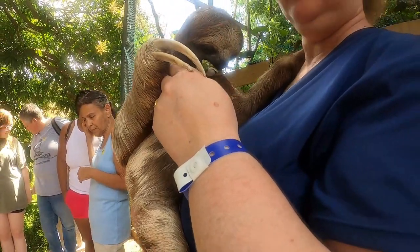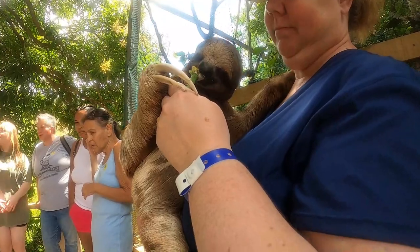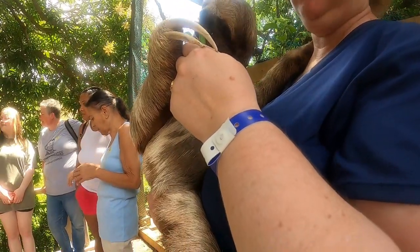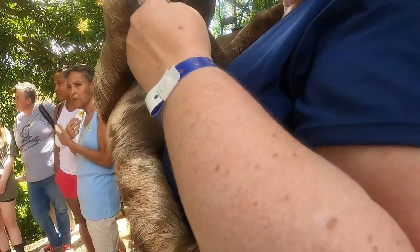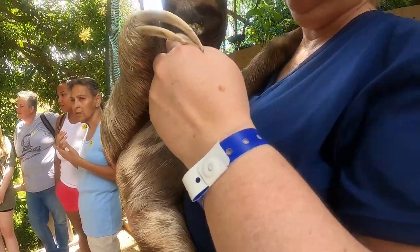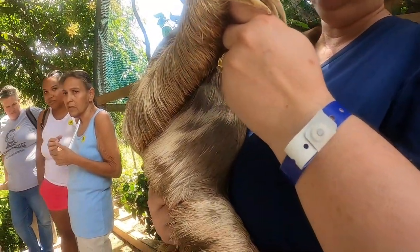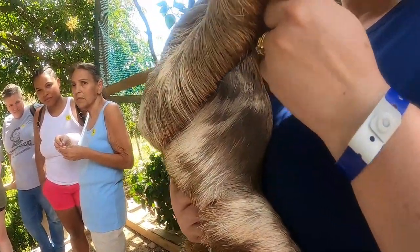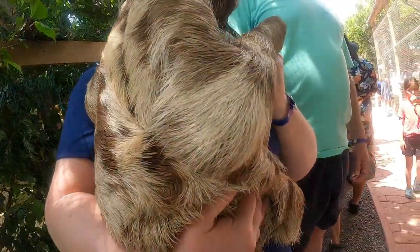Yeah. This sloth, when I was holding it, this one is really curious. This one was hungry. Likes to hang out his hand. Poses. I'm not sure what he's eating. I don't either. Probably like a plant or something. Their backs are really pretty.